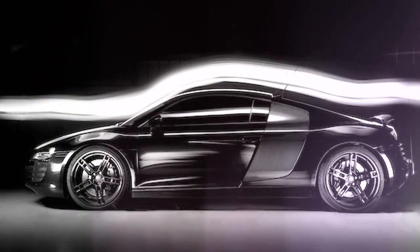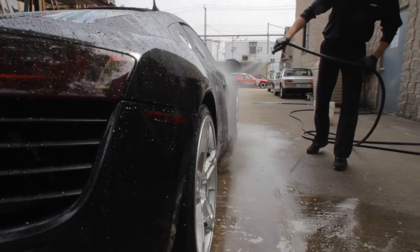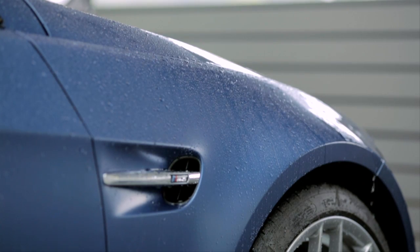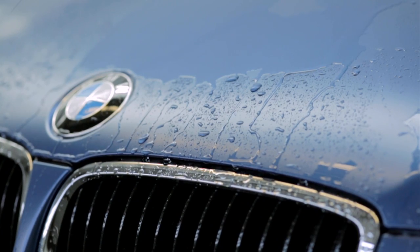Now, in the first episode, we talked about how to wash a car, and specifically the Audi R8 Blackbird. And as I suspected, I got a ton of emails about matte finish paints. Although the wash techniques are somewhat similar, there are a few major differences we need to cover before we move on to the other detailing tricks covered in the upcoming episodes.